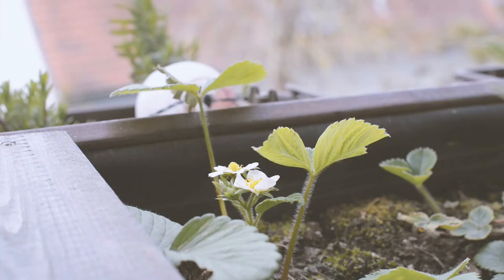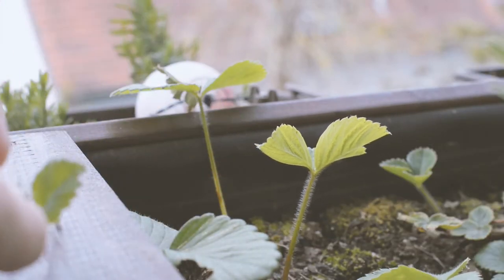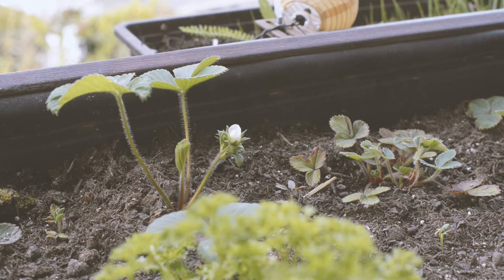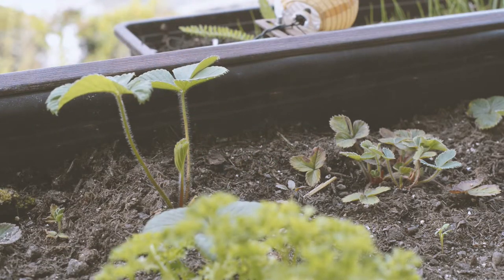The strawberry plants I planted in the last video were starting to bloom, and I heard that you should cut off the first blossoms to encourage the plant to grow a little more instead of putting all its energy already into producing fruit. So let's see if it'll work.